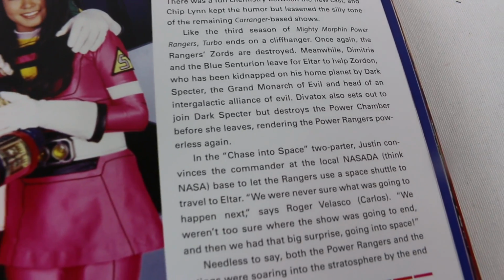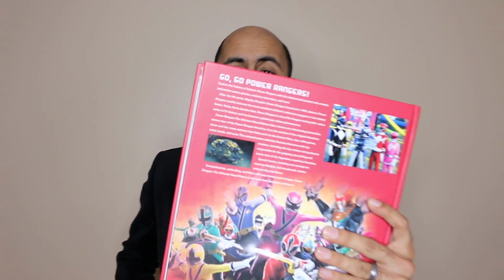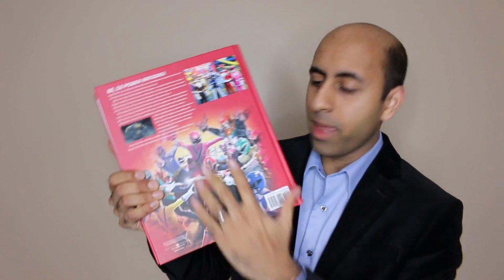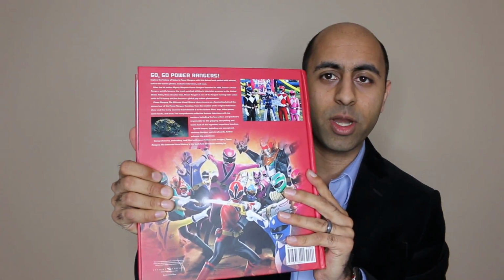Now, the other thing about this book, and actually I didn't show the back of it, so let me show the back right here. But basically, you have this really cool image of all the Rangers, and you got a little description of the book right here, Go Go Power Rangers. And yeah, there's the side right there so you can see it. But super, super cool.